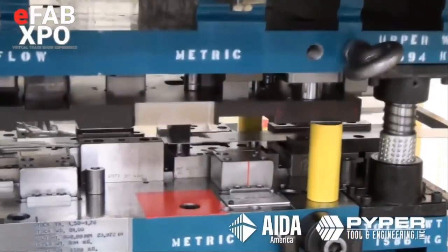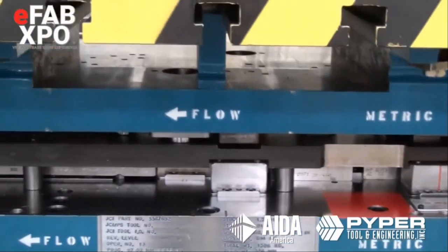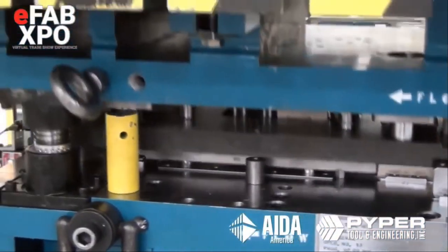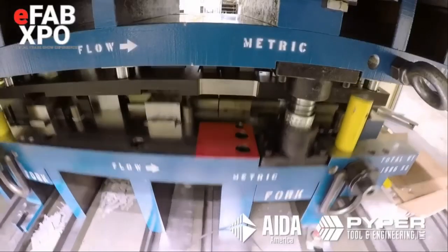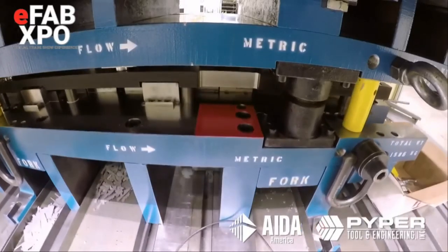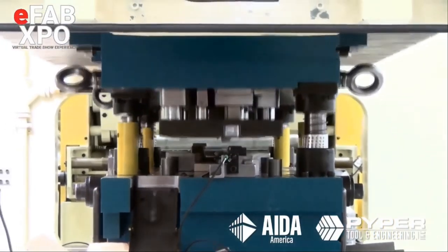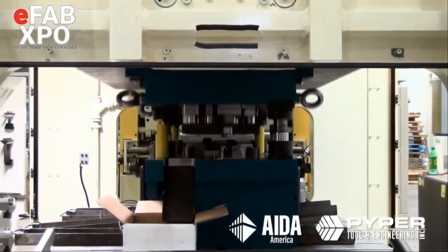There's really limitless opportunities to make parts more accurately and faster. I've got several customers, one in particular who said for every die that he has that he puts into his new servo press, he hopes to reduce the forming velocities by 50% and increase his productivity by 100%.